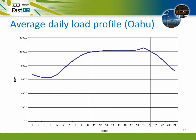In Hawaii, our daily peak is usually between 5 and 9 p.m. At this time, most of us are getting home from school or work, starting laundry and cooking dinner. Shopping centers are still open, and Waikiki is just starting to light up with restaurants and nightclubs. After 9 p.m., demand drops to an overnight low.